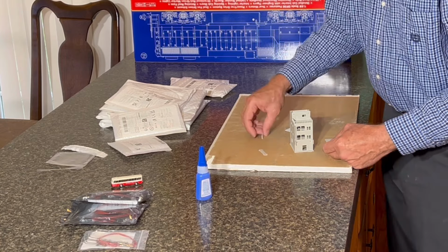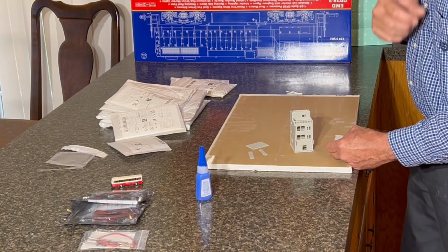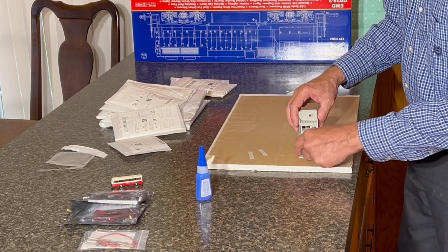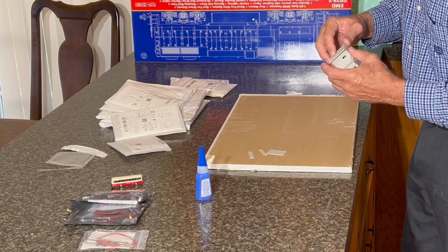Then we got this little piece and this piece and then this piece that I have no idea what the heck that is. Oh, this is probably, is this a porch maybe? No, I think that's the roof right here. Might as well put this on because I'm pretty sure this goes here.